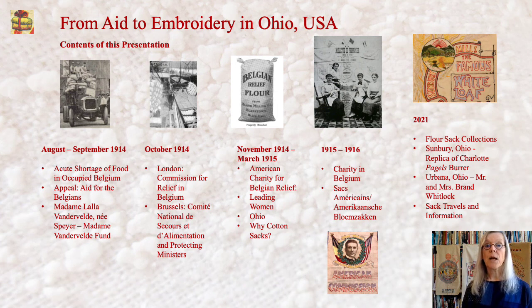We'll see the flour sack collections in Urbana, donated by Mr. and Mrs. Brent Whitlock. And I will conclude with some sack travels and information. Let's start this presentation.